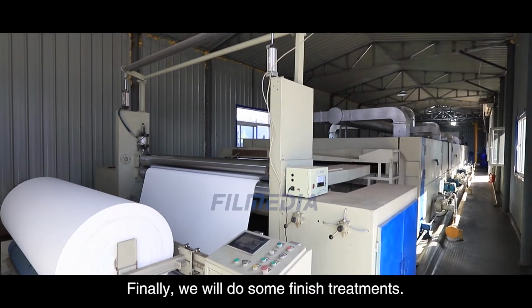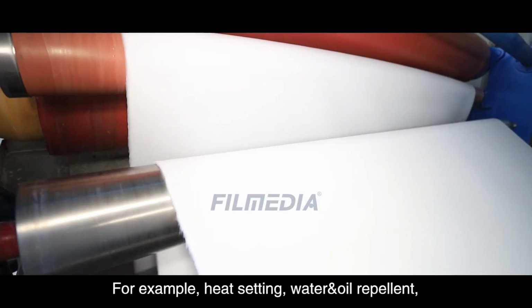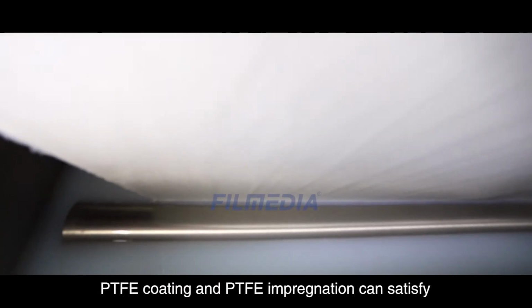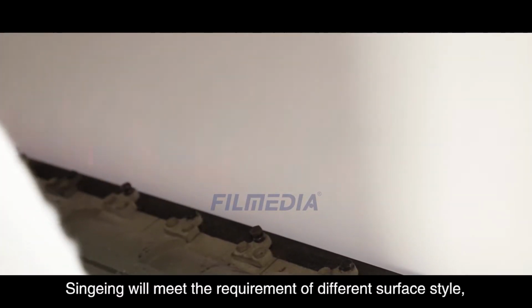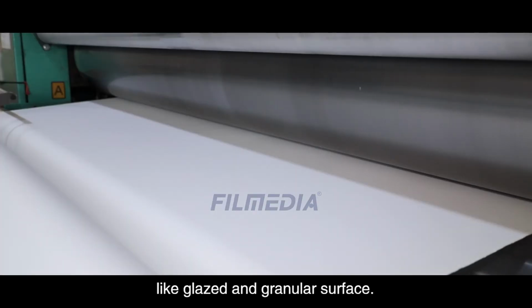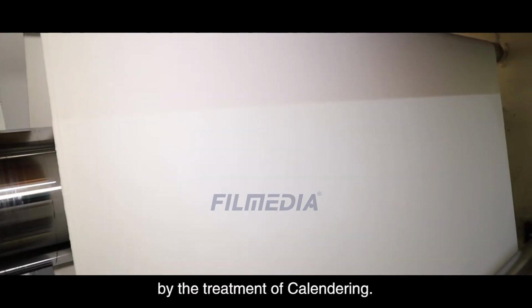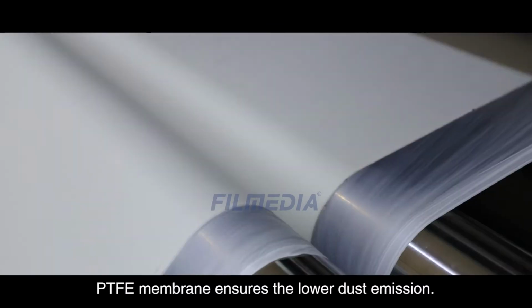Finally, we will do some finish treatments. For example, heat setting, water and oil repellent, PTFE coating, and PTFE impregnation can satisfy the demand of product chemical resistance. Singeing will meet the requirement of different surface style, like glazed and granular surface. Thickness and density of the felt can be controlled by the treatment of calendaring. PTFE membrane ensures the lower dust emission.